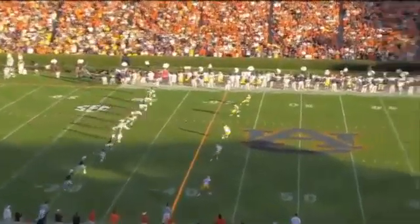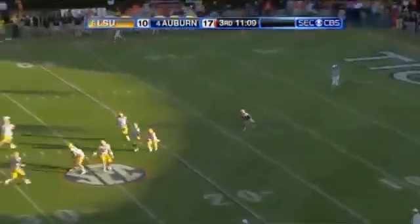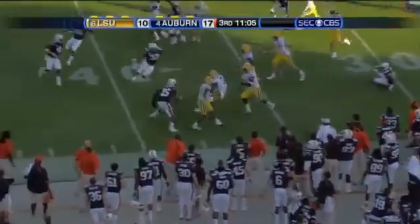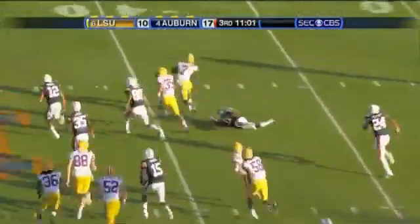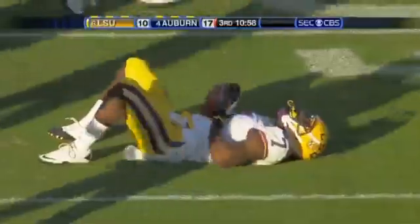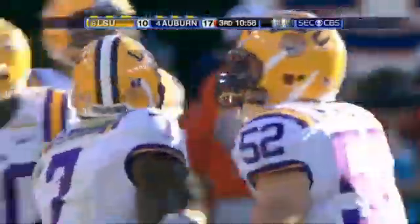Here is the kick. Taken by Peterson. Peterson near side. Oh, he is elusive. Just is stopped from behind. Tackle made by Chris Davis, number 11.